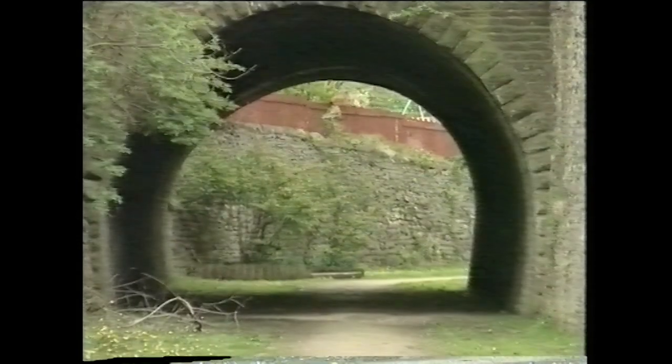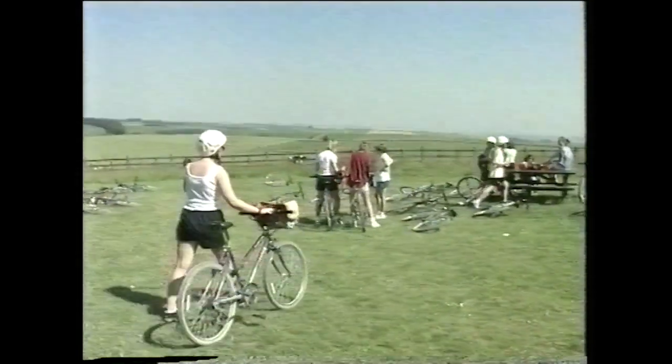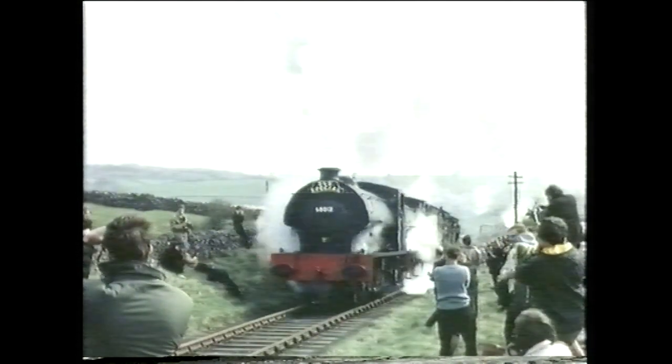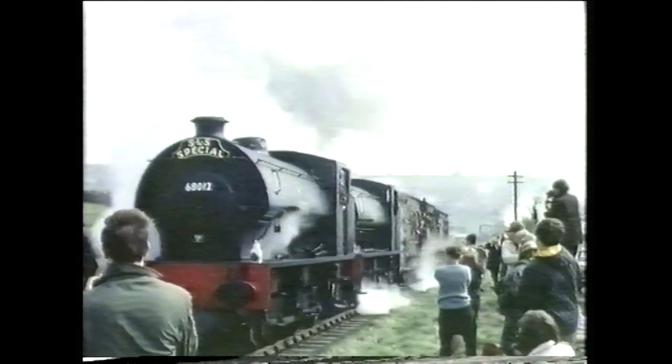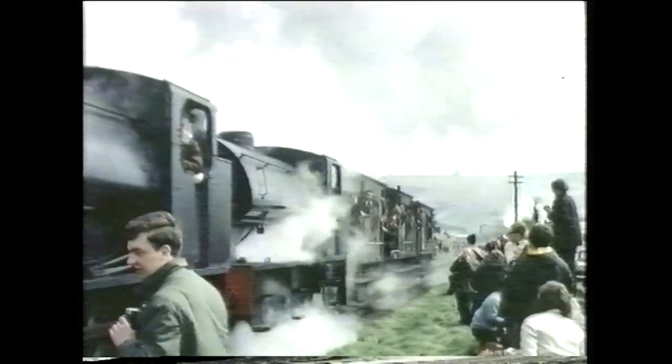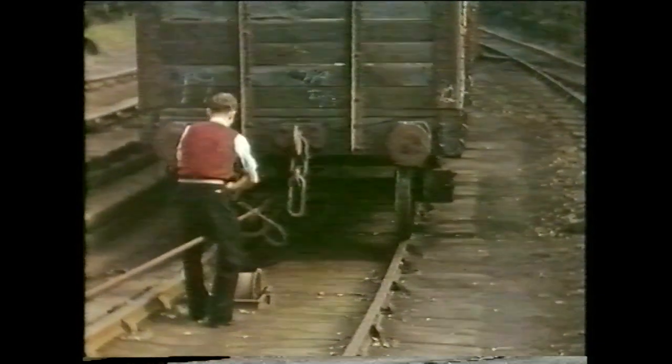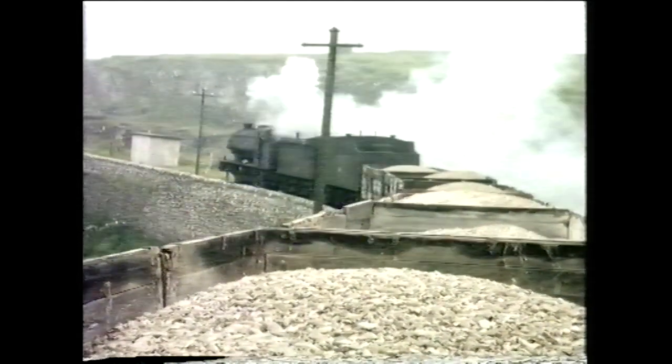And so the Cromford and High Peak lives on as a recreational route for all to enjoy today and for generations to come. In the memories of enthusiasts, past employees and their families, the High Peak will always be remembered. A railway that was different, and one that was exceptional in so many ways.